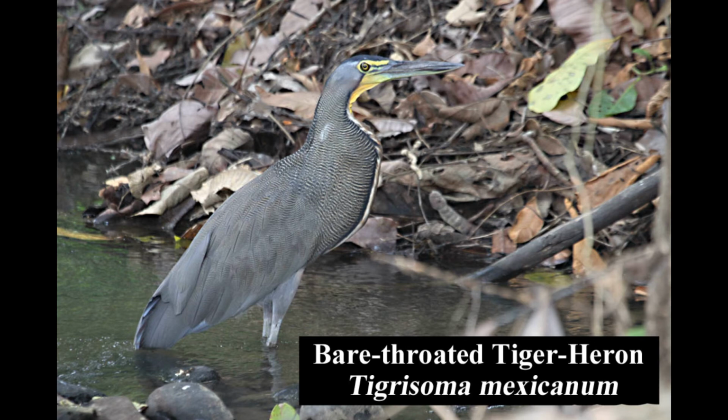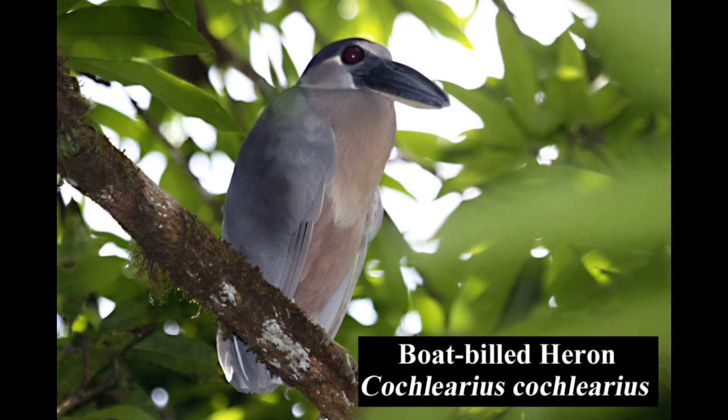A bare-throated tiger heron made headline news in 2009 when the first U.S. record of an individual was found at the Benson Rio Grande Valley State Park in Texas. The bizarre-looking boat-billed heron is a fairly common nocturnal bird that lives in mangrove swamps. It looks somewhat similar to the black-crowned night heron, but has a huge, wide bill.